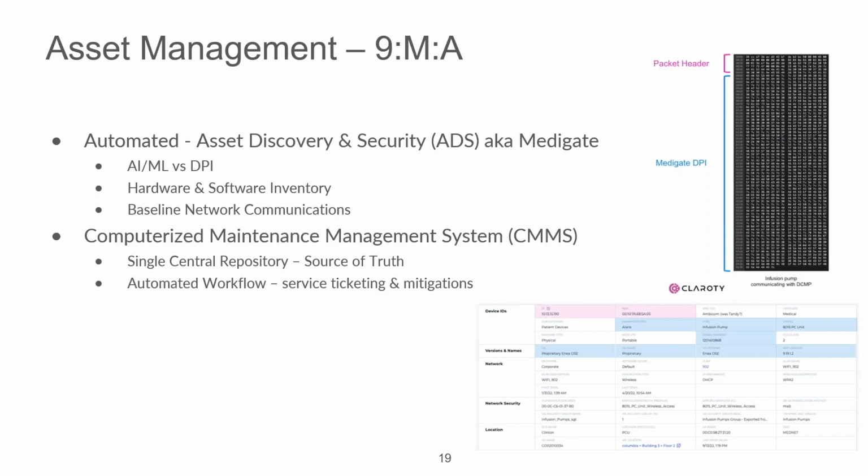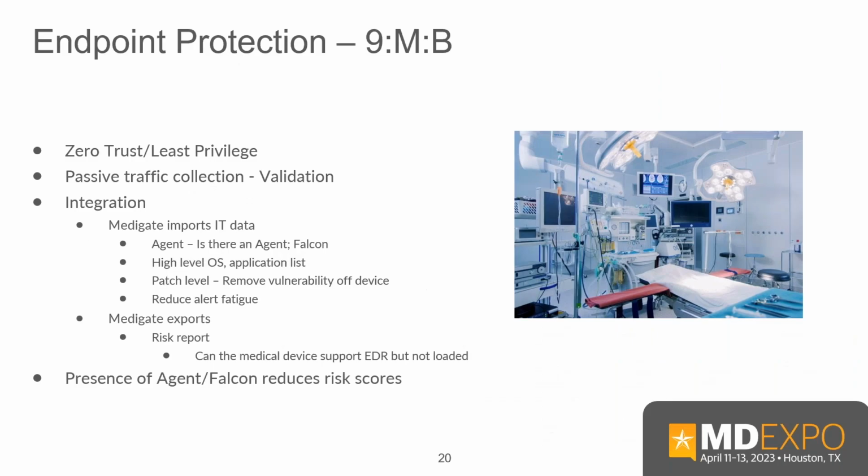And so there's all sorts of benefits for integrating in and operationalizing. When you're talking about tens of thousands of devices, it's got to be done efficiently and at scale. And that's where the CMMS is going to come into place. So endpoint protection, a little different.